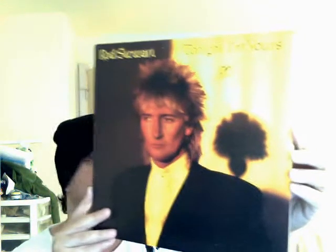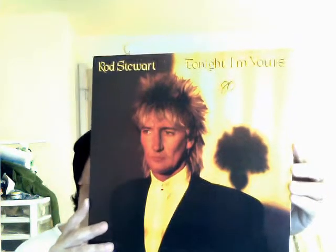Rod Stewart, Tonight I'm Yours. Ooh, I have to remove that. It says 80 cents on it. Hey Rod, this album cost me 80 cents. How about that one? This is when he had the hair that my cousin Tanya fixed him up with. This is around that time, actually. Great drummer, Carmine Appice of Vanilla Fudge and then King Cobra is drumming on this album.